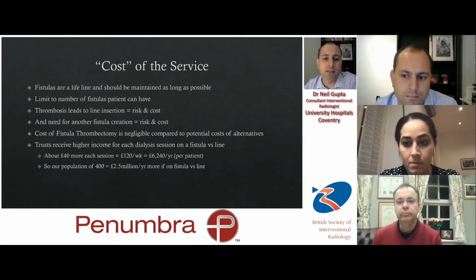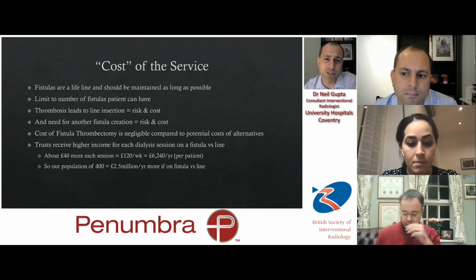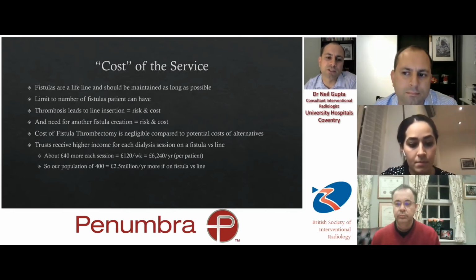And ultimately in the UK, particularly, we receive a higher income for dialysis sessions with patients on a fistula compared to those on a line. So the tariff for dialysis sessions is about £120 on a line, sorry. You get £160 if you have a fistula. So there's an incentive for patients to be dialyzed through fistulas, because they are better. And so there's a financial incentive for the trust to ensure that patients have fistulas.